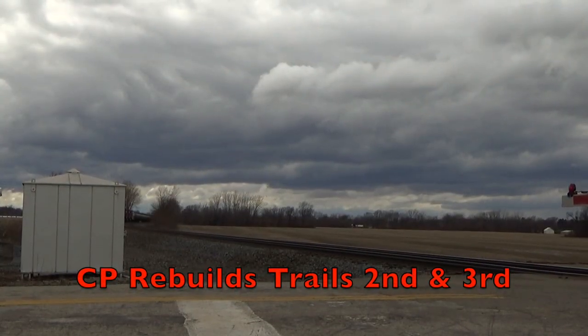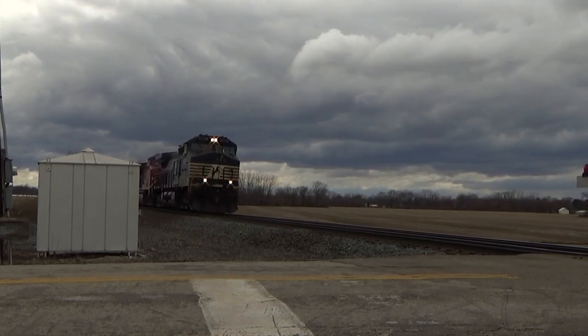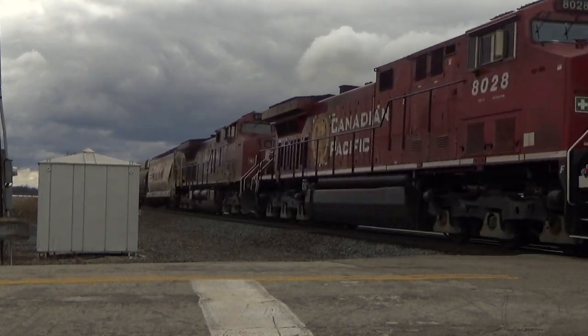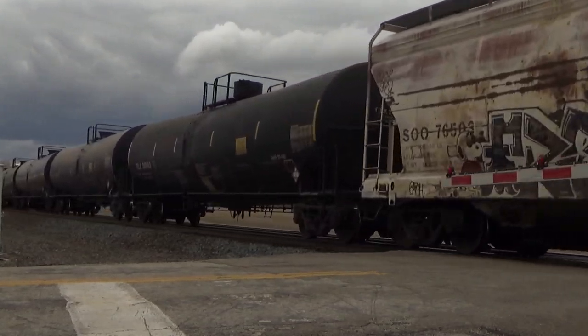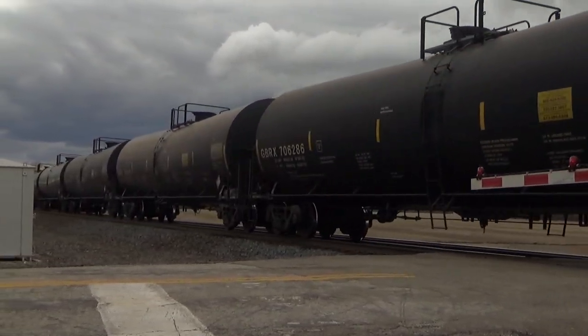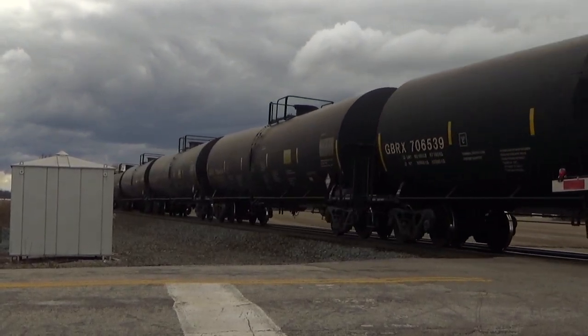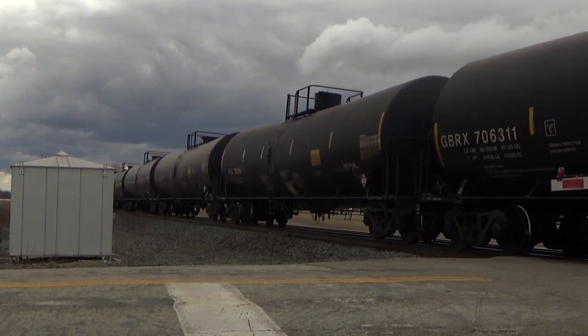Here comes another eastbound on the Chicago line. This one has a Dash 9 leading due to the PTC, and then two Canadian Pacifics trailing. So second and third, they can't lead for some reason due to PTC. But with NS, they have PTC, so they are leading two Canadian Pacifics.